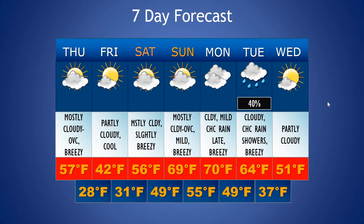Then as that system approaches for Tuesday, we do have that chance of rain showers with that system passing through the area. Again, another mild day with a high of 64, and then things will cool down as high pressure builds in behind that front with a low of 37 for our Tuesday evening, and then back to seasonably cool conditions with a high of 51 for Wednesday.